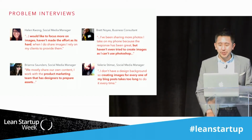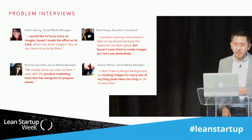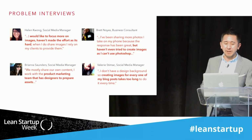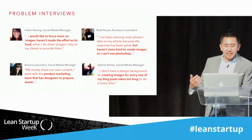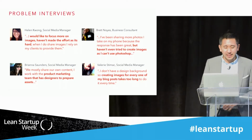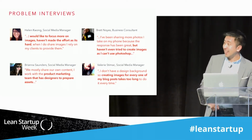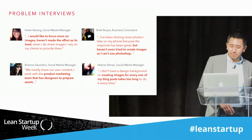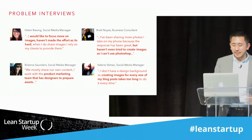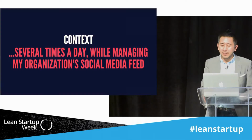So there is this customer story arc that kept on recurring. People talking about how they'd like to focus more on images, but it was too hard to make them. People talking about these really simple things like, oh, I try to make them on my phone because the response has been great, but I haven't even tried to create them because that's too hard in these powerful tools. People talking about wishing that they could do this because they're getting these great results every time they post an image with their blog post, but it takes too long to do every single time they make a post. Right? So the same story arc shows up over and over again. It's basically this.